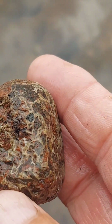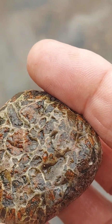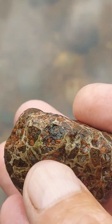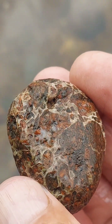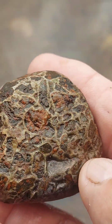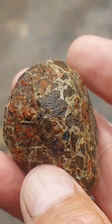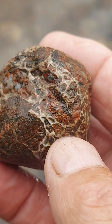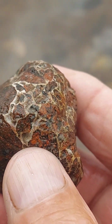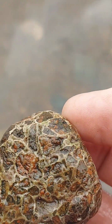This guy's sort of cool. All kinds of crazy stuff going on. Little lines, little pits. Some sort of conglomeration. Not 100% sure. Again, but I think it would cut really, really nicely. Might have some coolness to it. All kinds of crazy stuff going on.